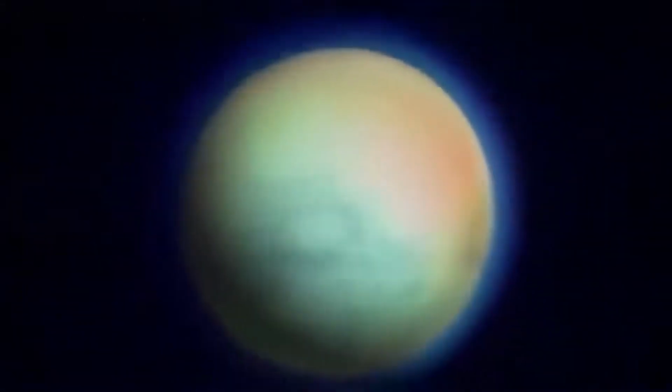This ammonia-laden water flows out from Titan's volcanoes like lava. Lenin believes such volcanoes are proof of an underground ocean. Beneath Titan's icy shell, a whole new world lies hidden.